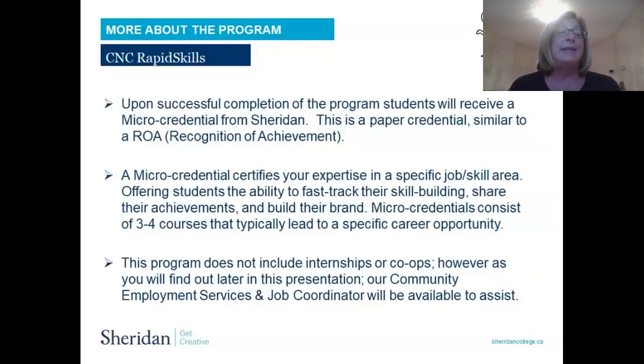It just differs in a sense where a micro-credential, which is kind of a new trend, is something that shows that you're certified in a specific job or skill area. So it's a fast-track credential, and you'll be able to share this credential on your LinkedIn page, and it will basically show potential employers that you have studied in a specific skill area. It's job specific, it's fast-tracked, and it's very relevant to that specific area. And again, it's a very valuable credential to have.